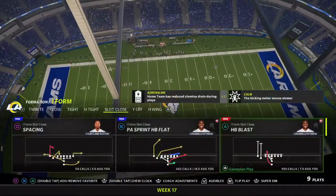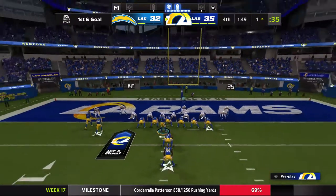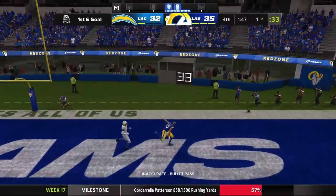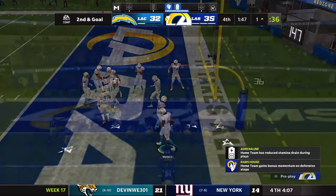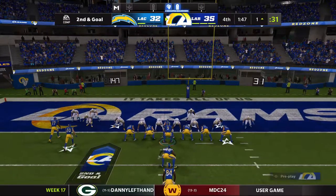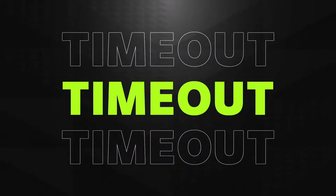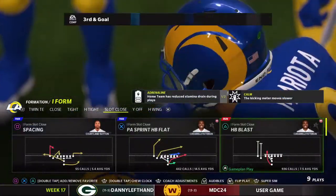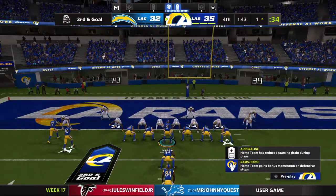Now the Chargers will use the second of their timeouts, and they'll be disappointed to have to burn one there after giving up the first down. Mariota looking in zone, but it's incomplete. Well, he'd been targeted quite a bit on this drive, and finally I think the guys on the defensive side said no more. They slapped the double coverage on him, made it very tough for him to get the ball. And he is met quickly in the backfield. Down he goes, folded like a lawn chair. A lot of tired bodies on that field, but this is a big play, 3rd and goal.